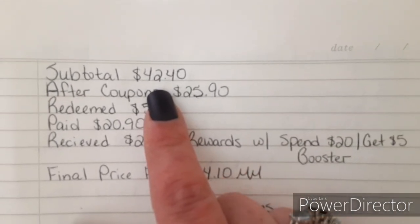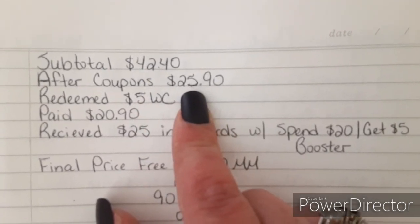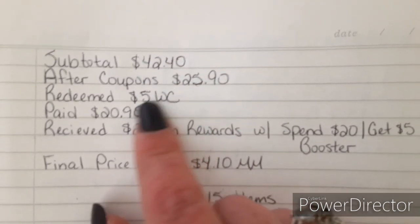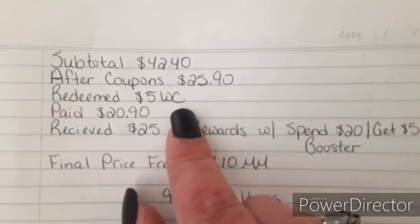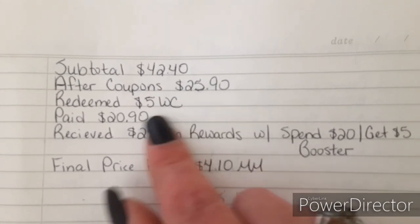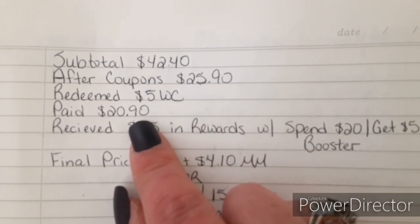All right, so we're going to take a look here at what my final totals are. Subtotal was $42.40 after coupons. That brought me down to $25.90. I redeemed $5 in Walgreens cash, and I think I probably could have redeemed more had I sat down and thought it through, because manufacturer coupons count as cash pretty much, right? Is that correct? I'm thinking so. But anyways, I just kept it on the safe side. I redeemed $5 in Walgreens cash, paid $20.90 out of pocket.